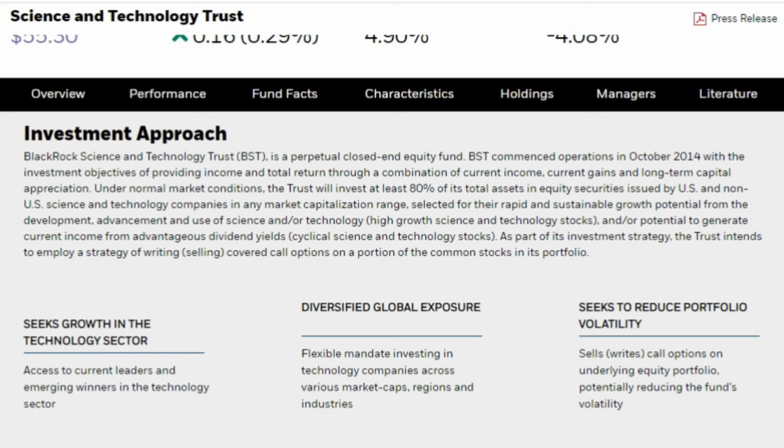The BlackRock Science and Technology Trust is a perpetual closed-end equity fund. Let's make sure we understand the difference. Most ETFs and most mutual funds are open-ended, meaning that as people buy into the fund and as people redeem their shares, more shares or fewer shares are created or taken away. That is not the case with a closed-end fund. At the time of the initial offering, a finite amount of shares are created and there are no more created. Then the price fluctuates just like a stock does.